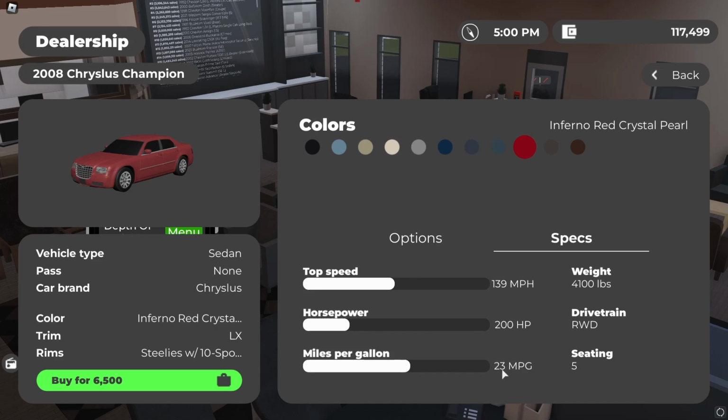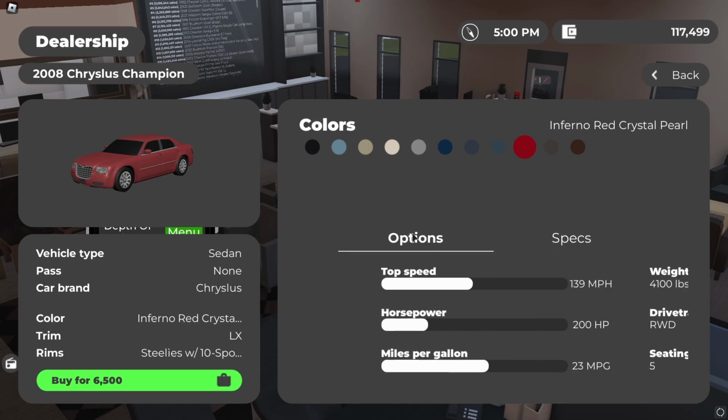That's actually around the same miles per gallon my car gets, and mine's supposed to be fuel efficient. But hey, 23 miles per gallon is 23 miles per gallon. You can't complain. You can get some pretty decent mileage. Also, it depends on how you drive. If you drive in sport mode or go full on real, you might get way worse. So even in game, it depends. Seating is 5.